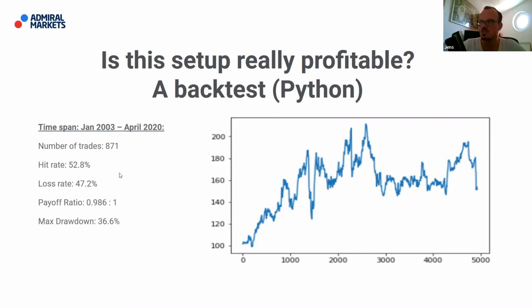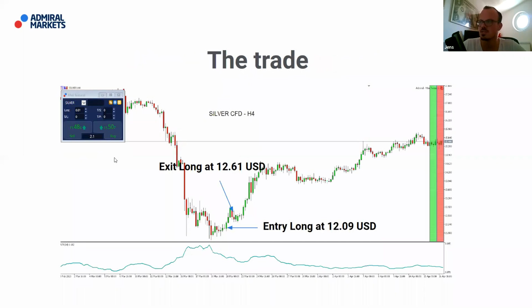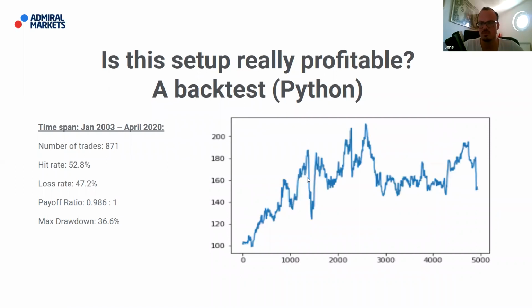So let's go back here to the setup itself. We buy every closing price on a Thursday, and we sell the position every Friday before market closes. No stop losses set, no take profit is set. If you run this backtest via Python, for example, if you manipulate the data accordingly, you get a number of trades of 871 during this time span, a hit rate which is not that great, and the payoff ratio is also not as nice as it has been for gold. The same setup for gold is way more profitable, in fact.